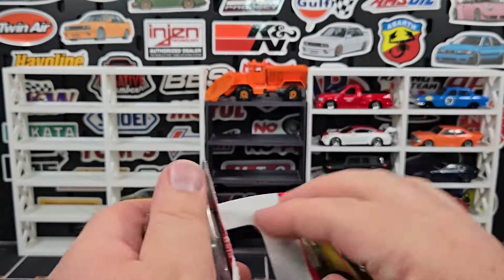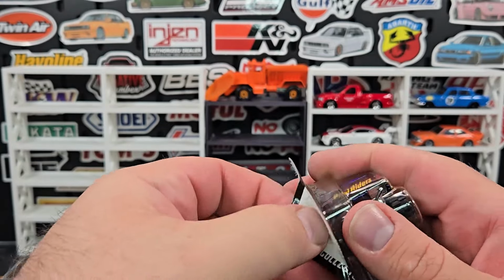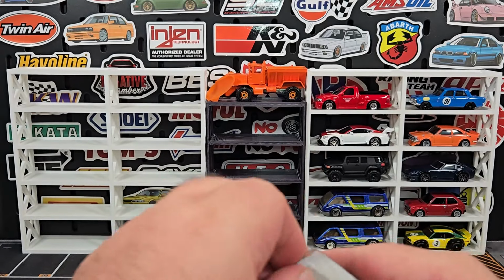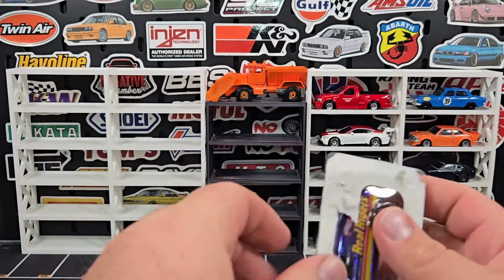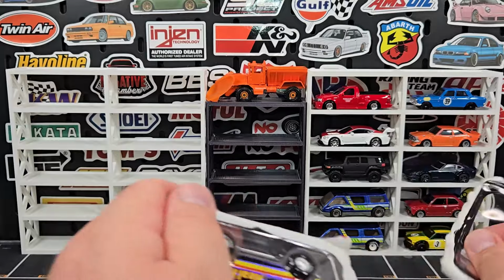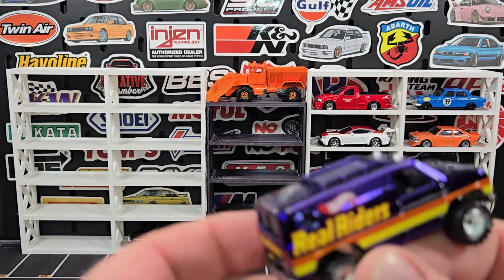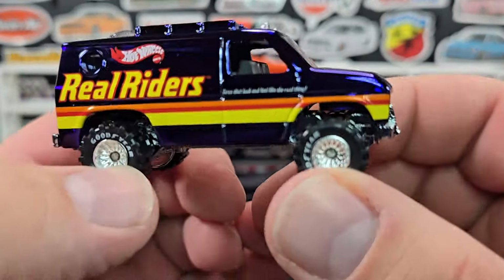So we'll just pop right into our Baja Breaker. If I can get the blister separated. It is a very, very interesting blister. Come on. Let's see here. There we go. Making a giant mess here. There we go. All right. Boom. So I'm trying not to touch the paint as much as possible. Keep all my grubby fingerprints off of it, but there you go.